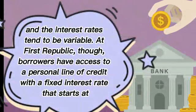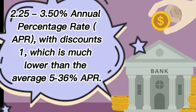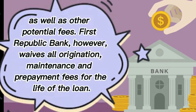At First Republic, though, borrowers have access to a personal line of credit with a fixed interest rate that starts at 2.5 to 3.5 annual percentage rate APR with discounts, which is much lower than the average 5.36 APR. 2. Additional fees. It is common for lenders to charge annual or monthly maintenance fees on a personal line of credit, as well as other potential fees. First Republic Bank, however, waives all origination, maintenance and prepayment fees for the life of the loan.